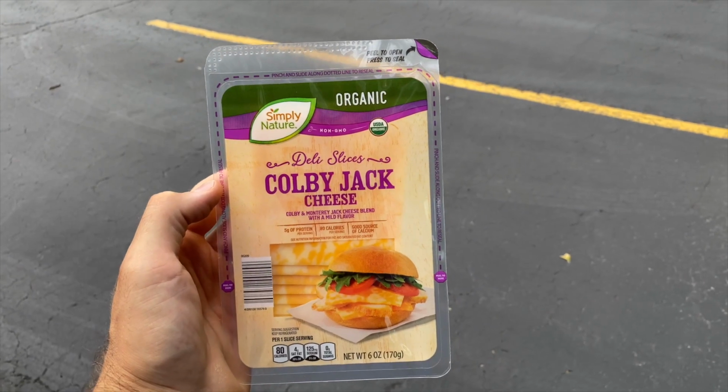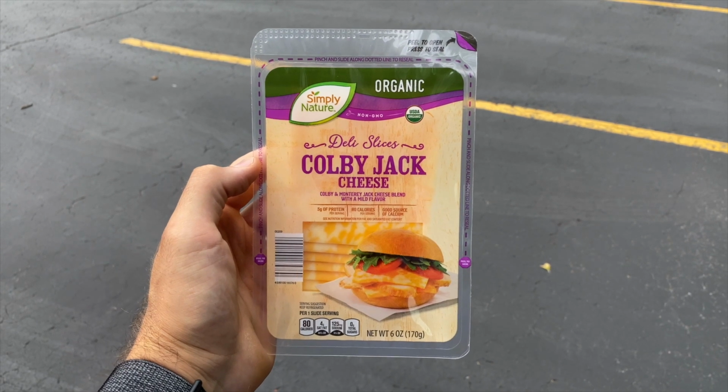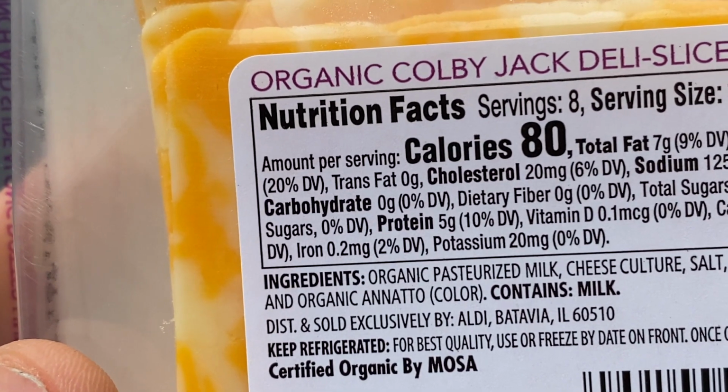So if you're in the cheese section and you're looking for some sliced cheese to make a keto sandwich with, or to make those keto cheese chips that we just made, you will find these slices of Colby Jack cheese by Simply Nature in that section. This is a 6-ounce package of cheese. There's 8 slices of Colby Jack cheese in here, and Aldi is selling it for $2.25. And that's not the best part. The best part is that each slice of this cheese has 0 grams of carbs.